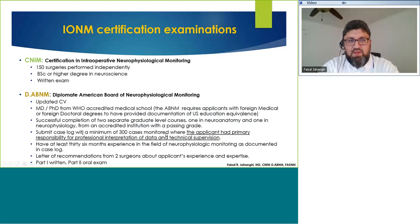Just a few more slides left. There are two types of certification. One is called CNIM, which is certification of neurophysiological monitoring. You can take it any place in the world, and you have to pay extra money for a special center. It's an American test, and you need a bachelor's degree or higher. For a doctoral level, there's the Diplomate of the American Board of Neurophysiological Monitoring. You can take this test also.